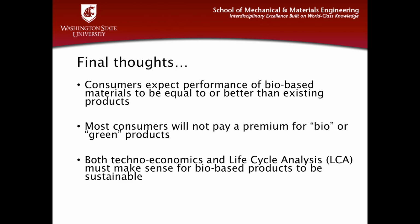So some final thoughts about bio-based polymers and composites. High performance is critical. The consumers and end users will not accept materials that are bio or green unless they meet the same performance characteristics of their existing products. Additionally, most consumers are not willing to pay a premium for bio or green products. And so not only do they have to meet the same standards and the same performance criteria, but they have to come in at the same cost or even cheaper.